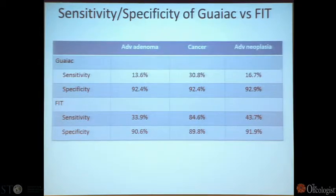If you look at this for advanced adenoma, neither of these tests are particularly good. The point I made at the beginning, that fecal occult blood testing, whether you do it by FIT or by guaiac, is not good at polyp detection. It's better at cancer detection, but here the sensitivities are still terrible, much worse for the guaiac than for the FIT test. And advanced neoplasia is advanced cancer or advanced polyps. So it has a superior sensitivity and comparable specificity to guaiac. It uses antibodies. It's not affected by diet or medications, and it may improve compliance.